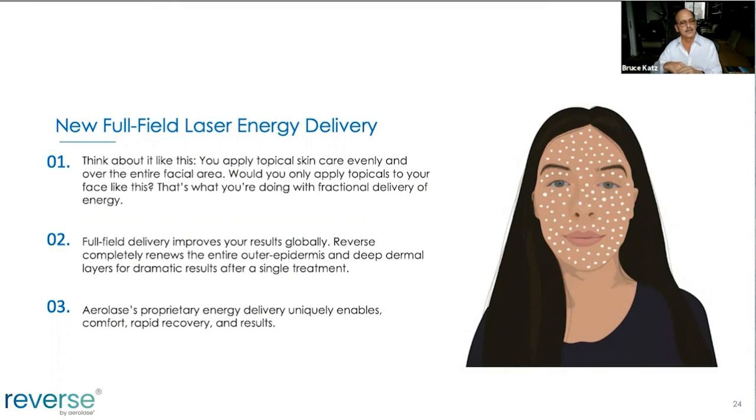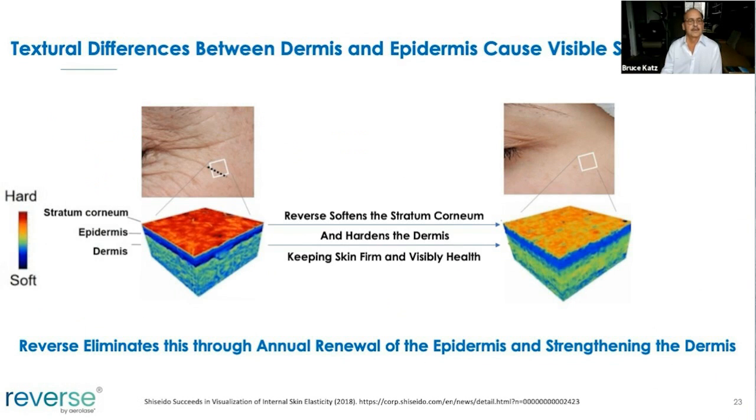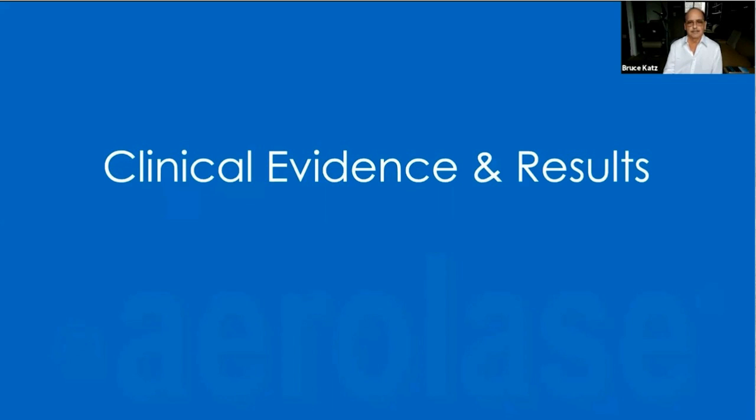So this full field effect using both of these Reverse devices allows complete renewal of the outer epidermis and deep dermal layers for dramatic results after just a single treatment. So basically, it enables comfort, rapid recovery, and excellent results. And you can do this annually. We can really help with the improvement in epidermis and strengthening the dermis to slow down the aging process significantly.